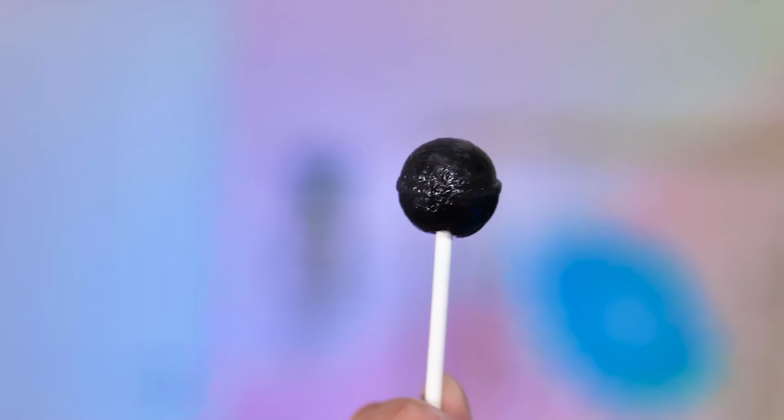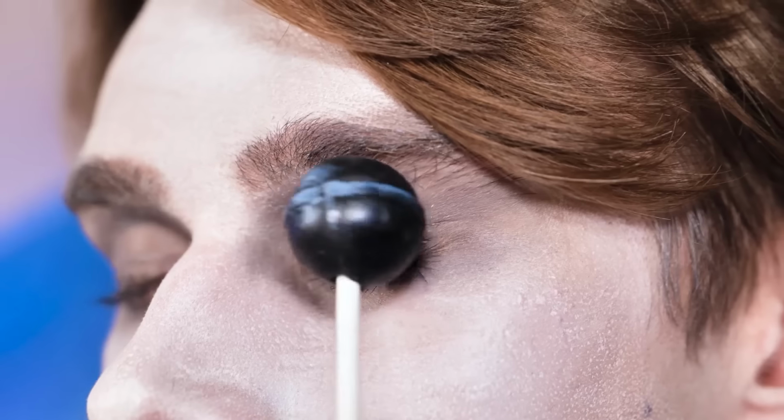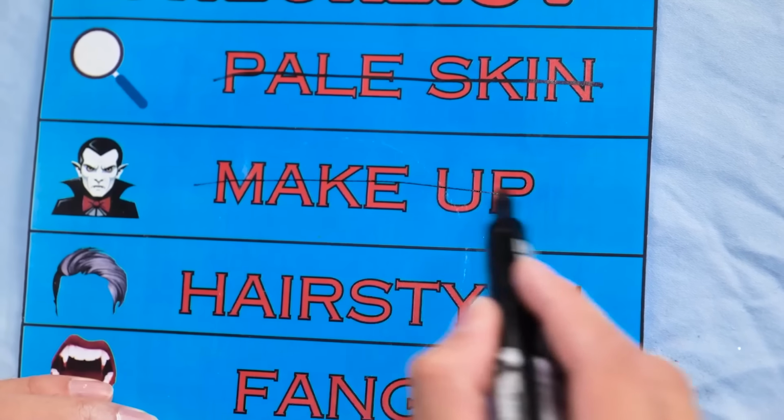Hang on, this kind of looks like a vampy color. I have an idea. I'll take one last lick. Then, I'll apply it around my eyes. No need to worry about it being perfect. We're going for a sunken eye look, after all. How did I do? Huh? Teeth isn't part of the makeover? Nice. Apart from that, this makeover's going pretty smooth.